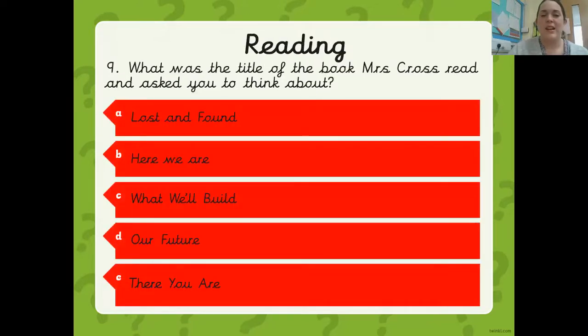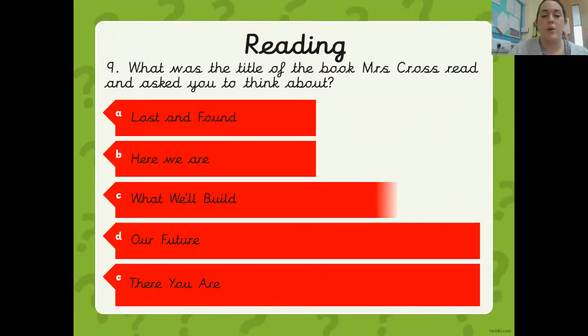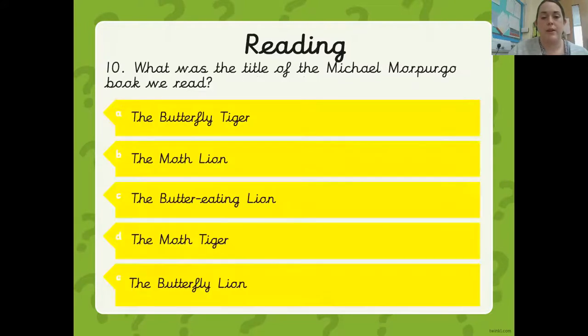Question 9, this was a bit of a trick question because I put in the name of the book that you read with Mrs. Plews last week as well. So apologies if you said B, Here We Are, that is the book you read last week. The one that I read to you this week is C, What We'll Build. And finally, the answer to question 10 was E, The Butterfly Lion.